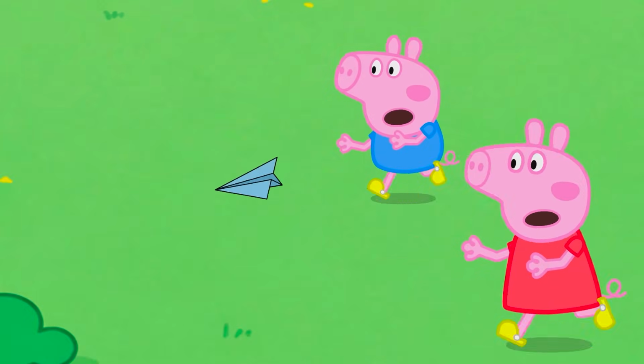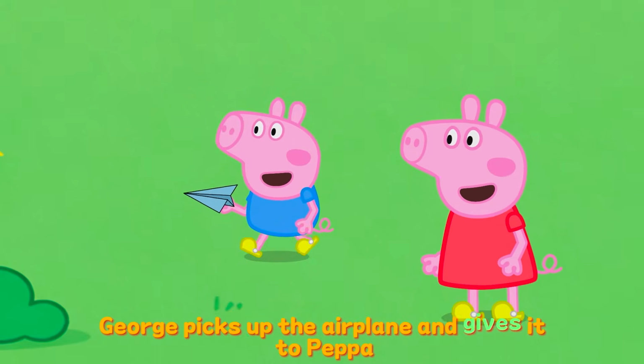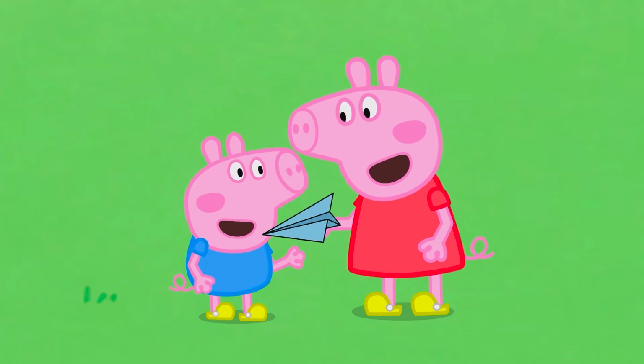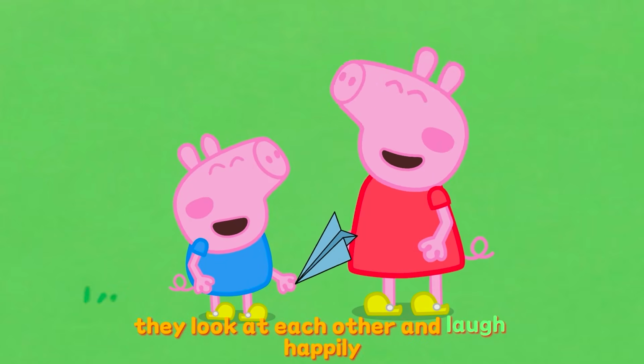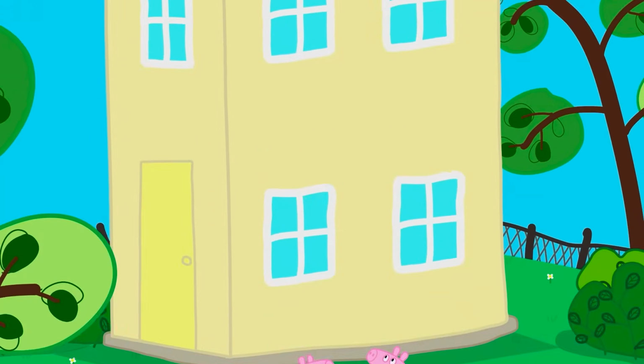Peppa and George run after the airplanes. George picks up the airplane and gives it to Peppa. They look at each other and laugh happily.